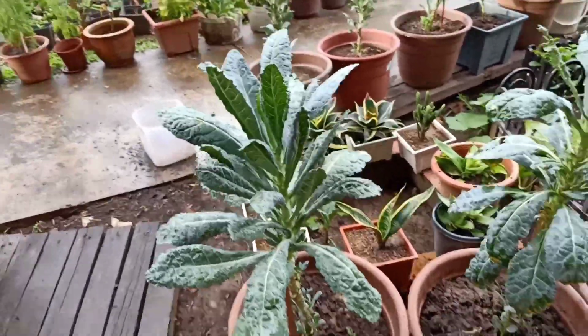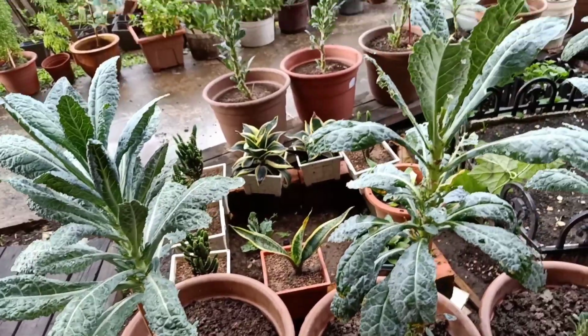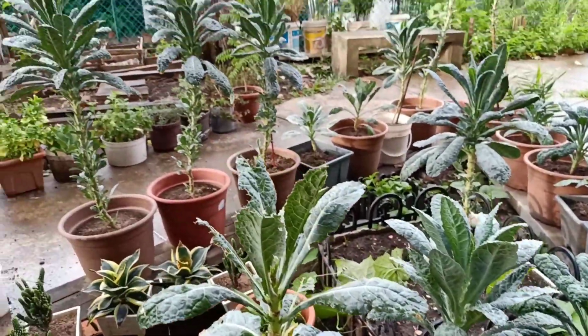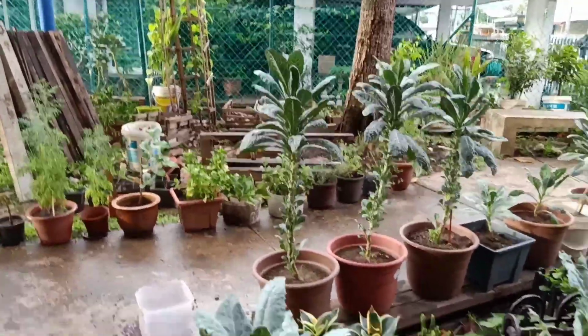She probably wouldn't show you, but I will. Now, some of the plants, I do know their names, and some which I don't. If you know their names, you could comment down below.